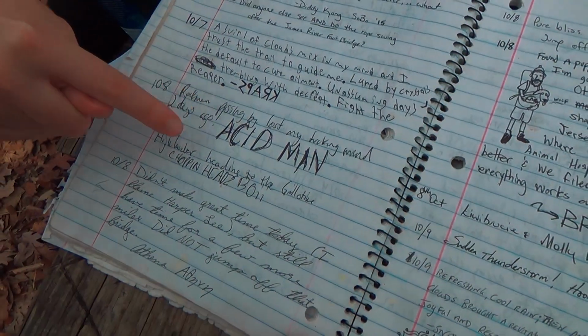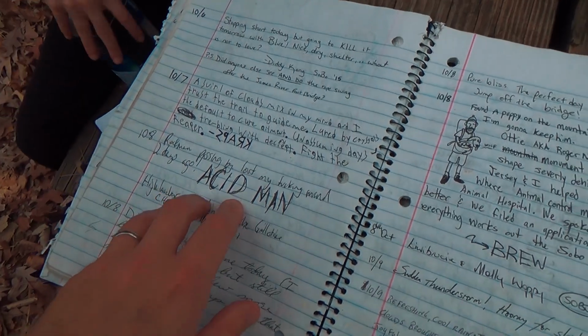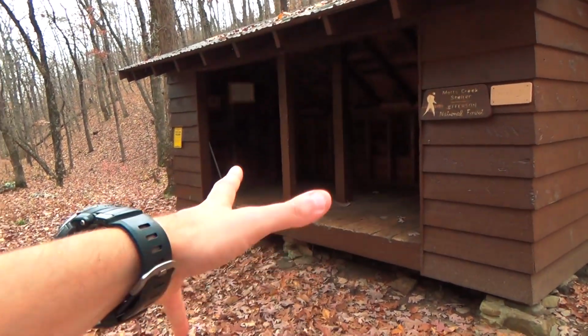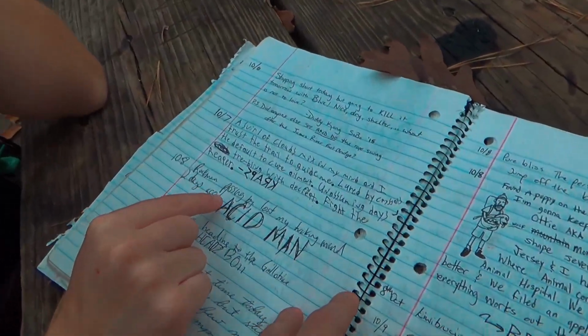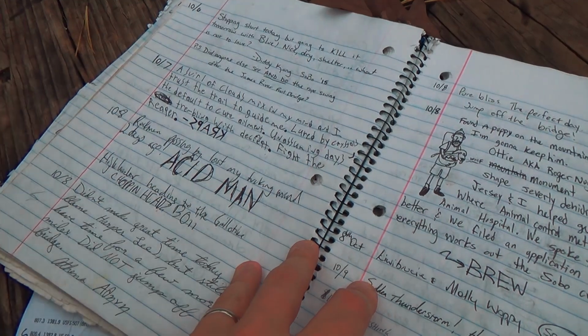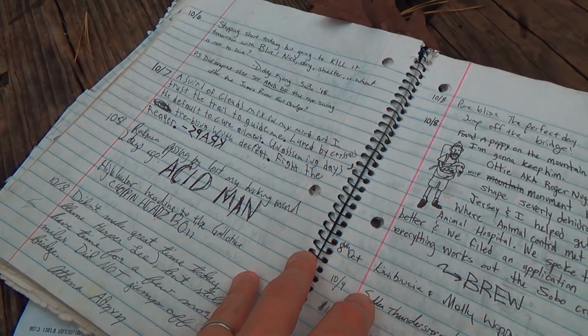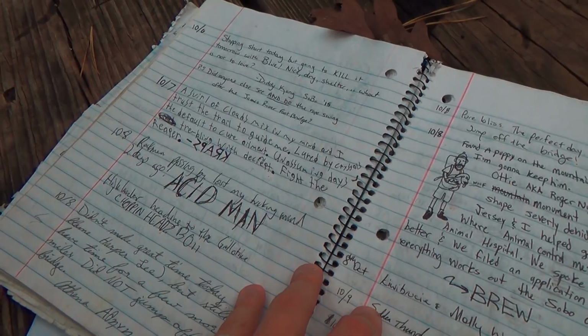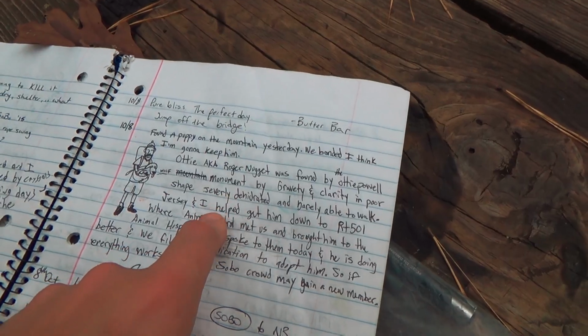Acid man. Oh wow. Okay, somebody was obviously talking about cleaning supplies when they were sweeping up in there. It's probably just some sort of... Wait, Rockman passing by lost my mind 2 days ago. What? Stop it. Wow. But anyway, this guy found a dog. Let's go back to the acid.